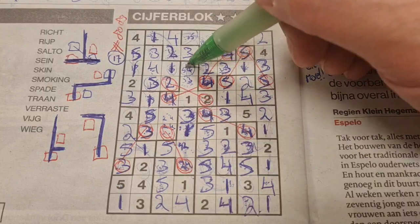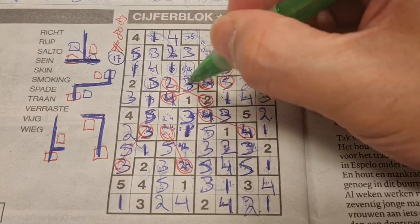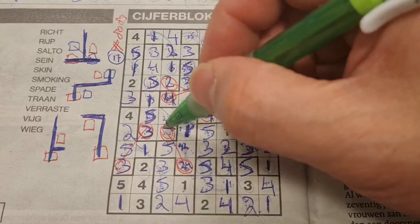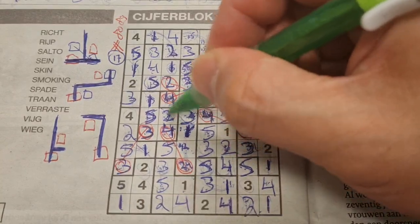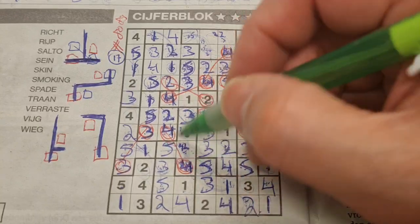Two numbers left for numbers 5 and a 3. We have a 3 there, no 3 there. 3 should be here and a 5 goes there. 2 and a 4, we have a 4 now, so no 4 there. 4 should be here and a 2 goes there. And this box is connected with that box, should be also a 4. One box left in this area for number 2.